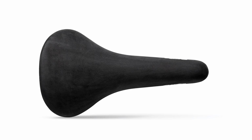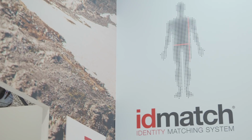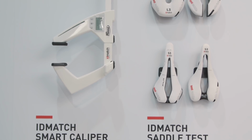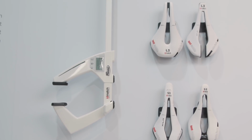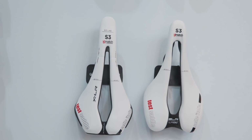I think the most important thing now is to say that all these categories are moving and driven by the ID Match philosophy. We use ID Match to give the customer all the possibility to find the correct saddle, the correct size, and then to test the saddle before buying it.